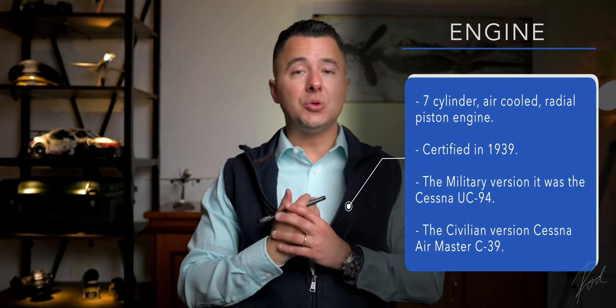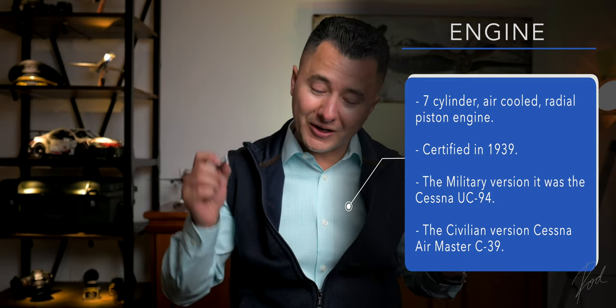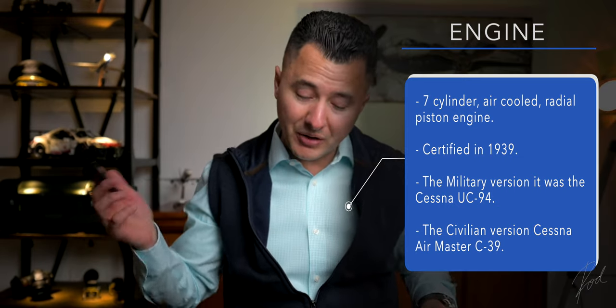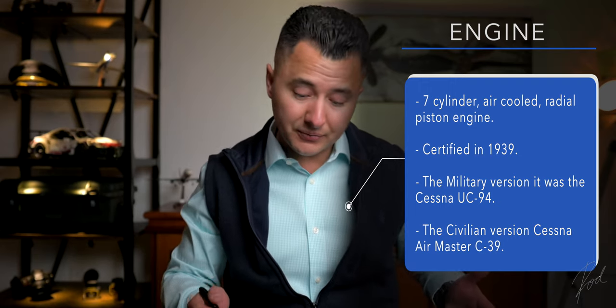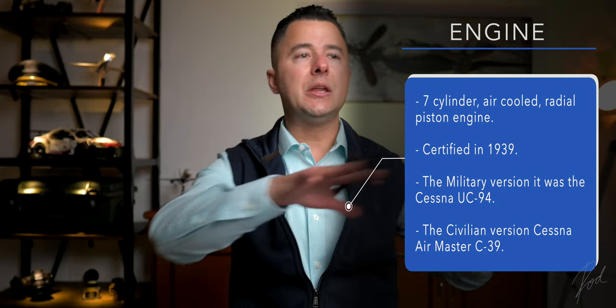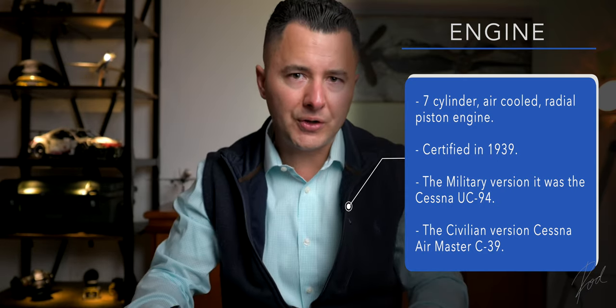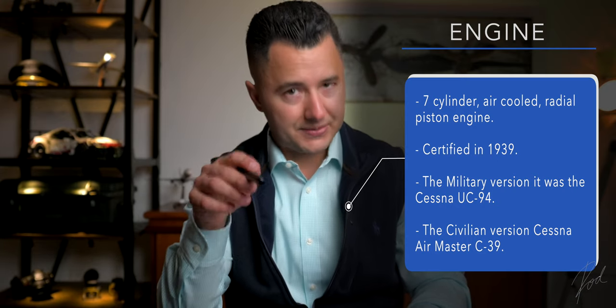It was also used in the Cessna. I don't want to mess these up for you, so I'll just read it real quick. In the military version, it was the UC-94. In the civilian version, it was called the Airmaster C-39. And it was also utilized in a few other different aircraft. And I'm speaking particularly about that SS-165 that I told you about.